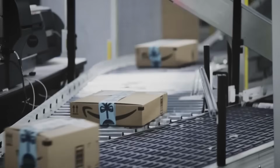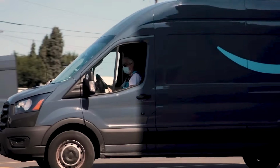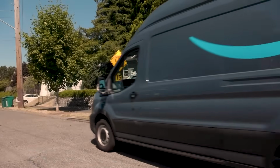Meanwhile, delivery vans are being prepped on site. Packages are stacked into custom racks, arranged by stop number. Drivers are briefed with optimized routes that factor in traffic patterns, construction detours, and even customer availability windows.